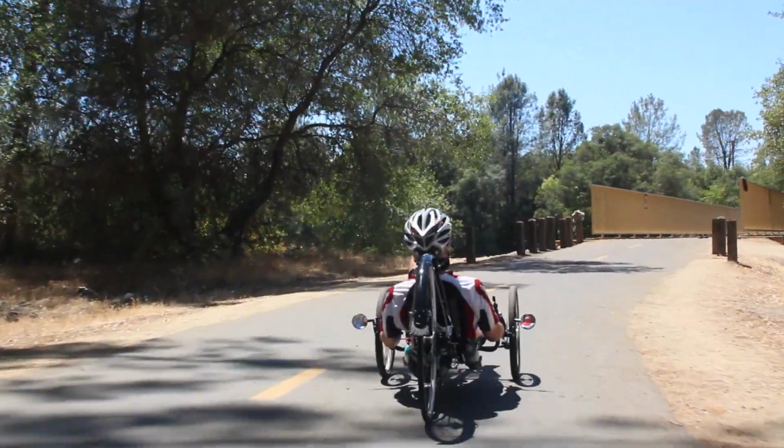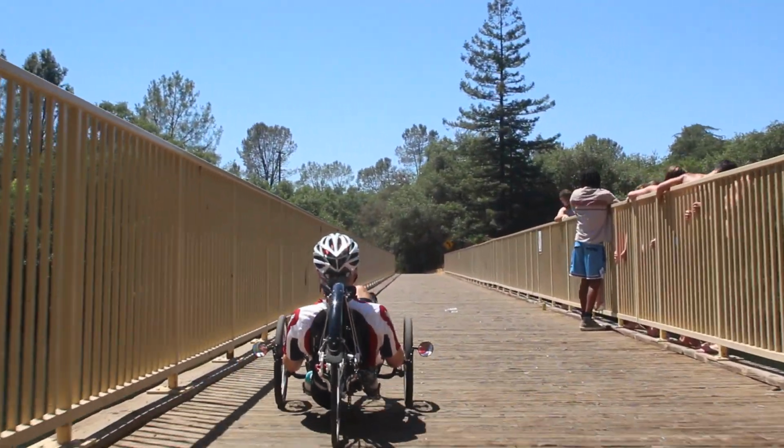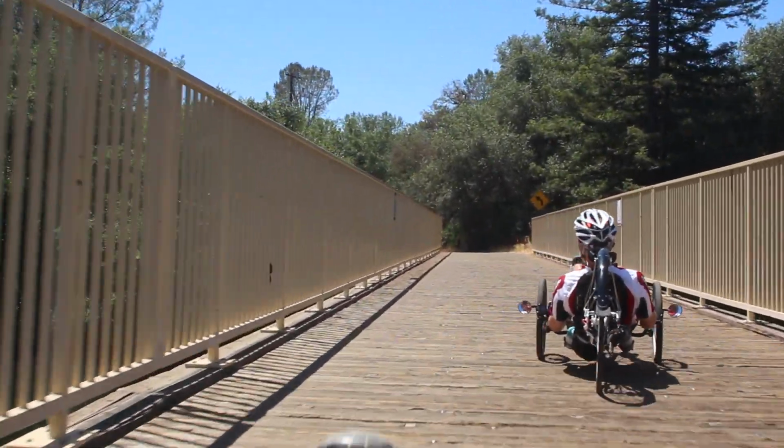Now this is a unique bridge. It's unique because it's got 5 or 6 signs that say no diving, but every time I ride across, there are always kids diving off it. I guess it's the no diving bridge.